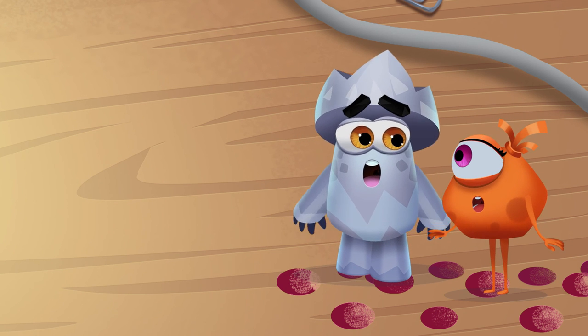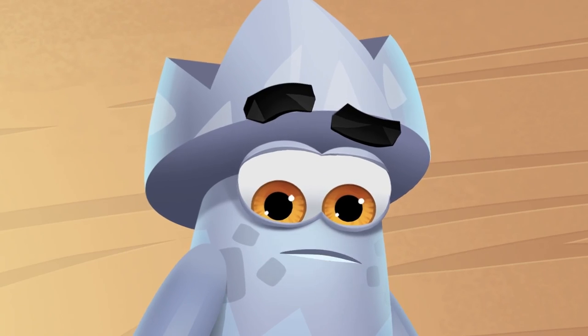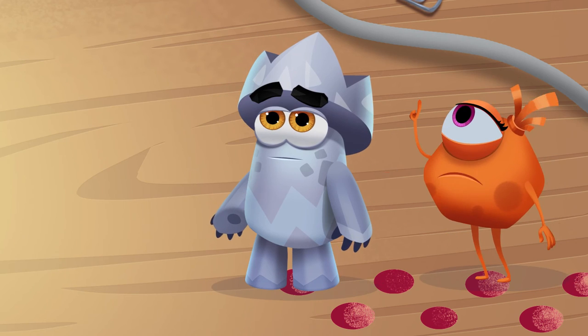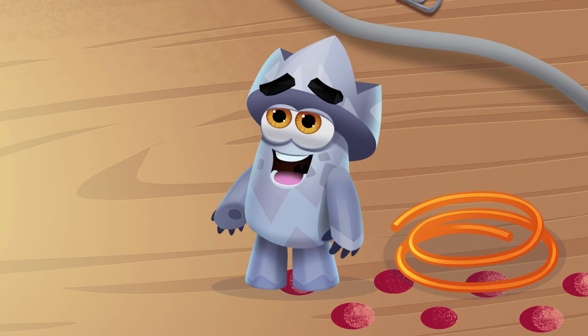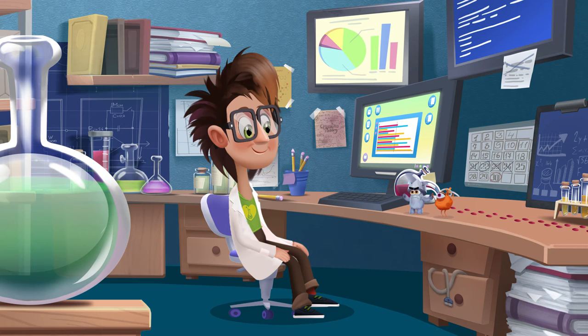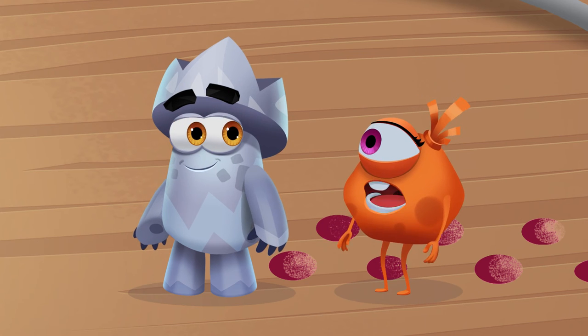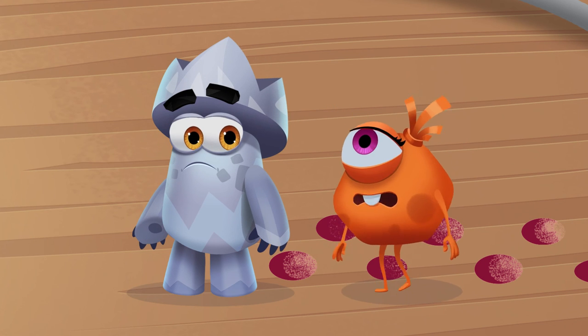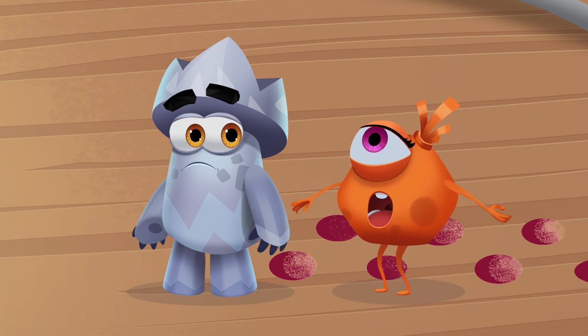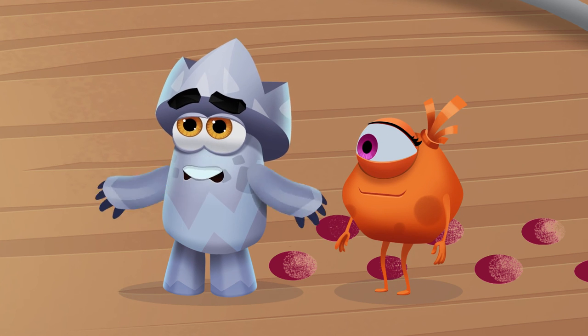Huh. The footprints stop here. But where did the caterpillar go? There's someone here! Relax, Koopy. It's Professor Mendeleev Jr. Professor MJ! Professor MJ! It's you, little ones. Hello. How are you? We found the footprints of a red caterpillar and followed them here. But they stopped. Did the caterpillar turn into a butterfly and fly away?